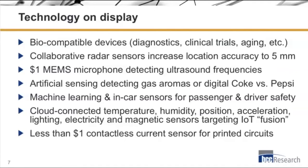So you don't necessarily need to have a sensor to be in the sensor business. You can be in the cloud business and use third-party sensors or third-party devices, or install devices that have sensors embedded in them, to create a fusion to offer an application that can measure many things: temperature, humidity, position, acceleration, lighting, electricity, magnetism. We saw some companies coming at it from that direction. They're not necessarily sensor engineers. They're more software or data companies saying, how do we leverage the existing sensor platforms or partner with third-party sensor providers to create an application that can be accessed via the cloud? Think of that as a completely different kind of model that we saw emerging.